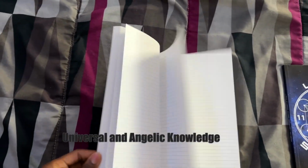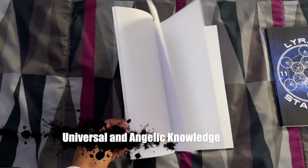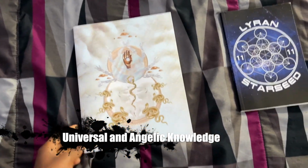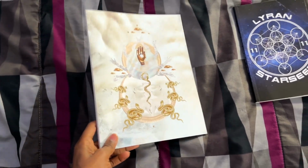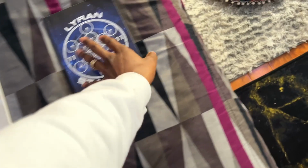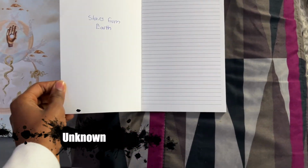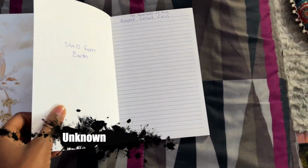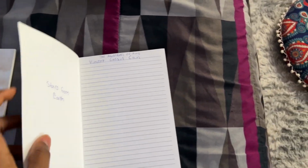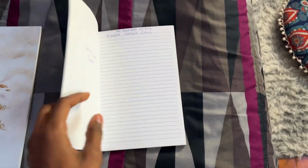This one is actually for straight angelic knowledge and wisdom that I get from the beings that come through. I haven't used it yet because I am waiting for the time that I'm guided to use it. This one, I started writing my astral travels in it a long time ago. And you can see I put some stuff there already. And I was like, you know what? I'm going to keep that, and I'm going to use this when I'm guided again.